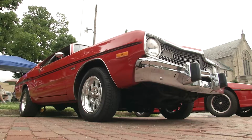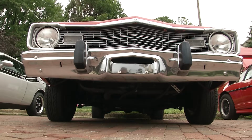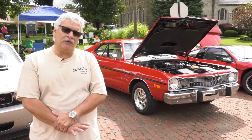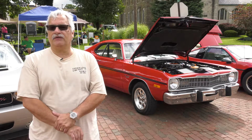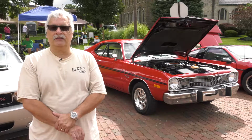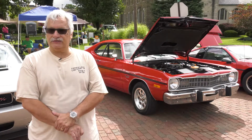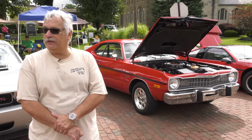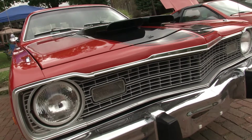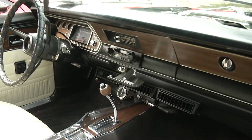The valves are stainless 2.02s, the bigger valves that they had originally. A little more aggressive cam than what the original car came with. Fair idle on it, but it's definitely drivable. It is a driver. I'm not a trailer queen, so I like to take this out to the local car cruises, which are just about every day of the week. So we get some mileage on it, but it's fun to do. It's nice to reminisce with the old guys from way back when. So it's an all-around fun thing to do.